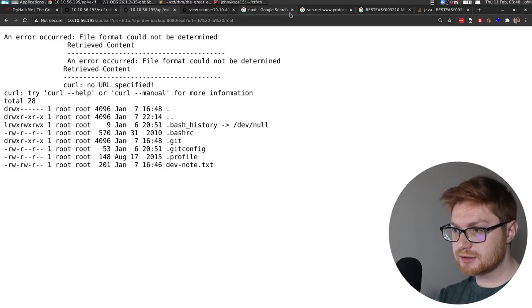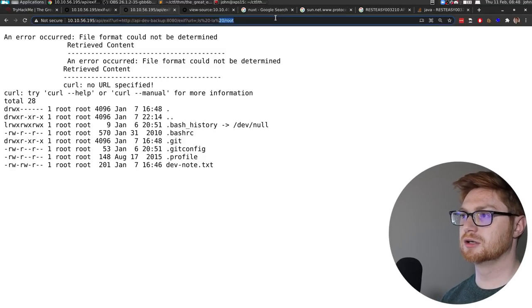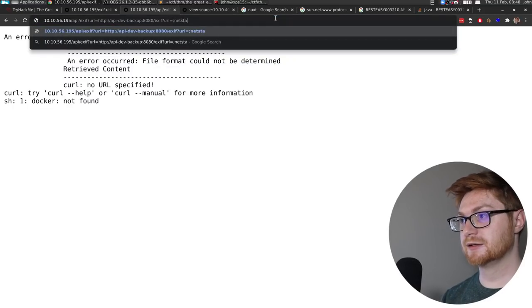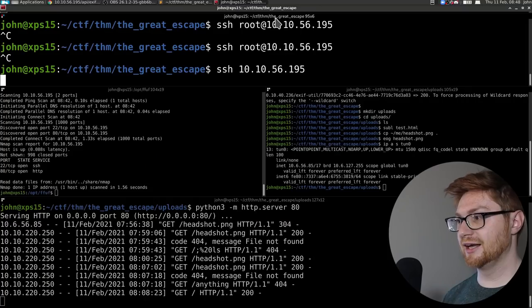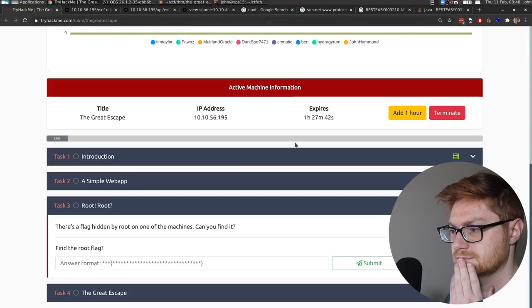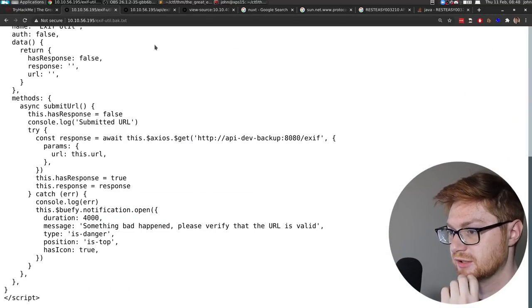The only maybe Docker is listening. On, like, do I have Docker in this? No, because I am in a Docker container. Do I have netstat? No. SSH has to come back at some point, right? All I have is a password. Find the flag hidden in the web app, which we don't have.